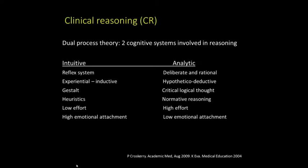Have you seen tuberculosis? I usually test positive. I live in Mexico. Okay. So by testing, it's an experience you've had, that's inductive. And then Gestalt is just that gut feeling. And then the intuitive process involves a lot of heuristics.